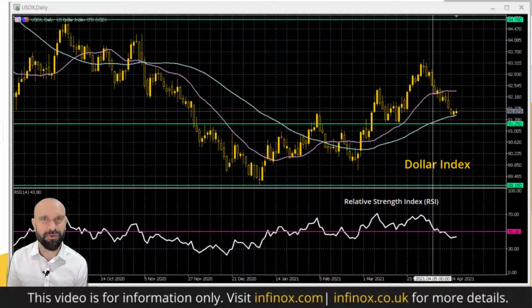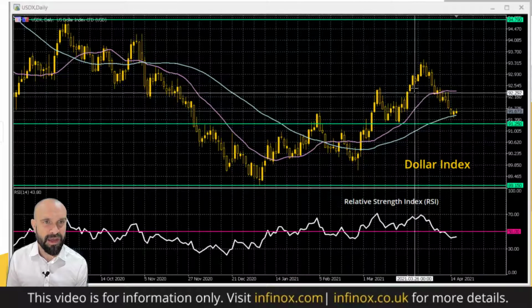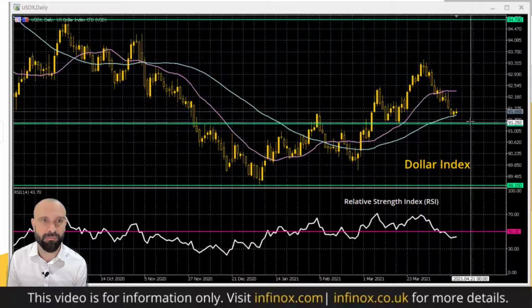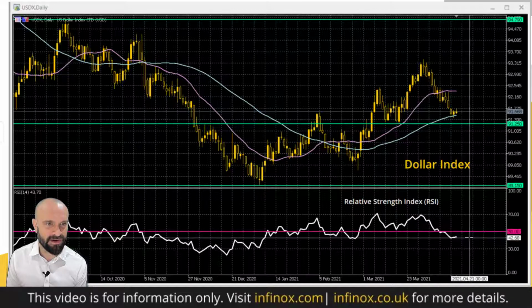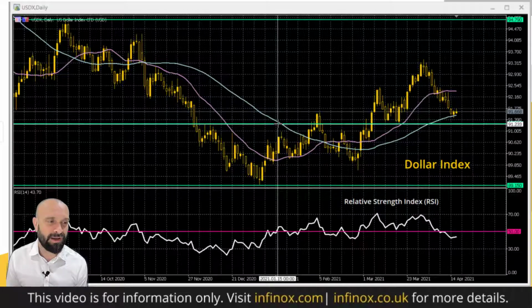Okay, with the INFINOX MT5 platform now, just starting off with the dollar index again, as I did the other day, we've seen this slide in the dollar back towards this key level of support of 91.25. That hasn't yet been broken. Interesting little pickup on the dollar yesterday as that RSI back around the 40 level. Basis of near-term support, but can it hold?